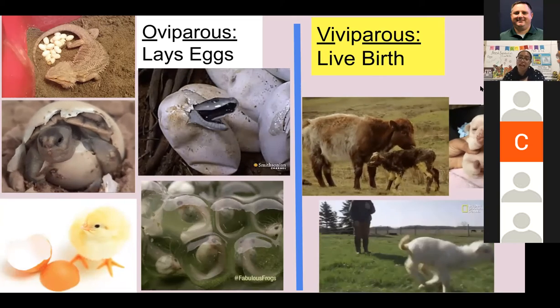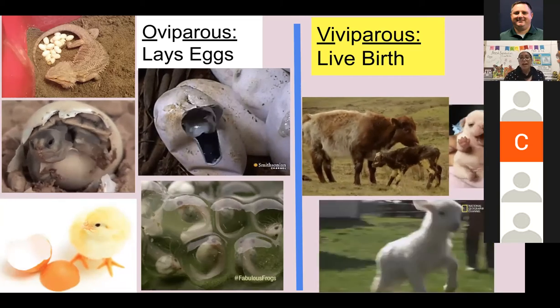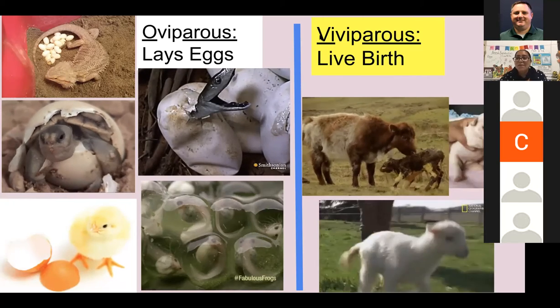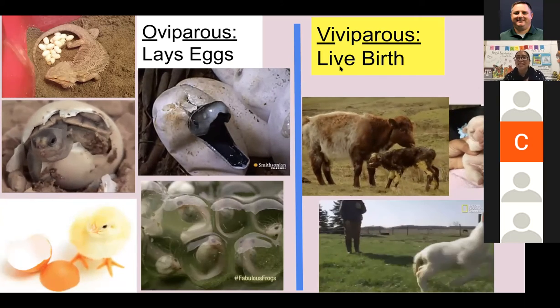Then on the other side, we have animals that come from live birth, and we call that viviparous. And the way I remember that is viviparous has a V, and so does live.